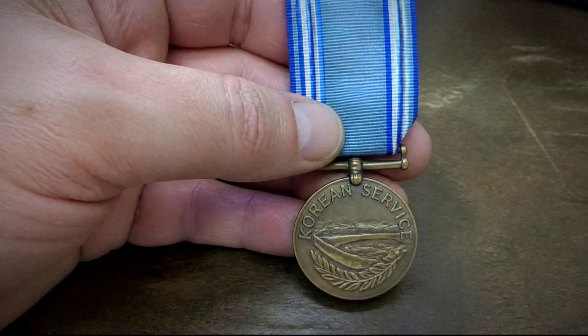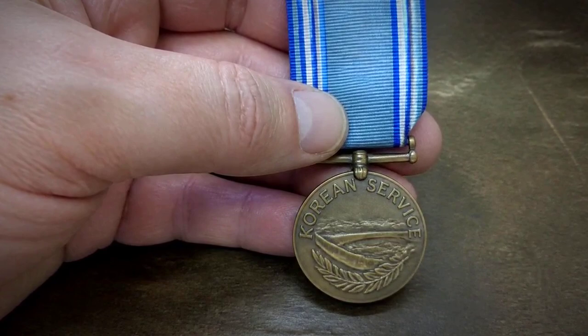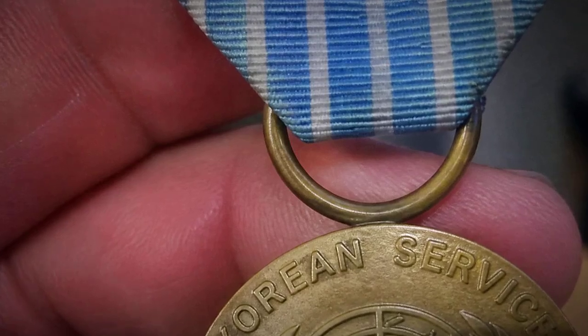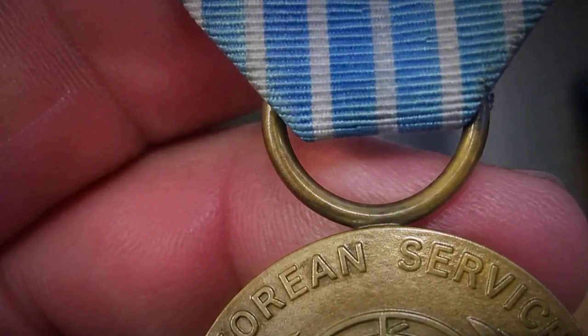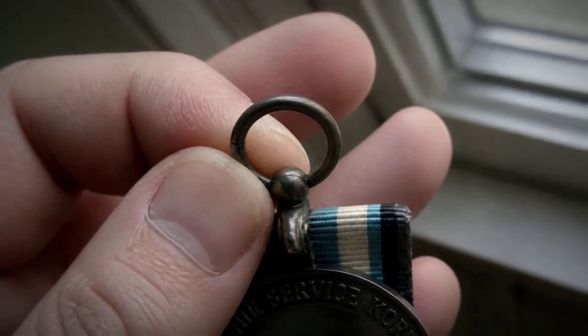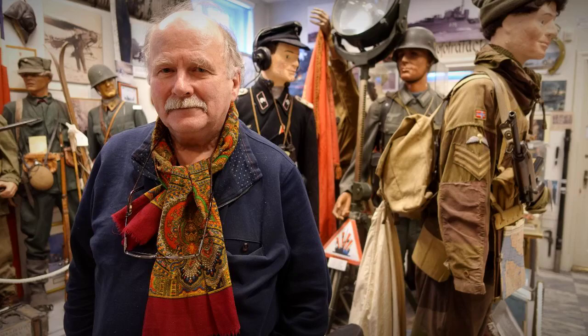The check. Look at the suspension ring at the top of the medal, where the ribbon attaches to the medal itself. On original issue pieces, the ring is a solid, seamless loop. On later reproductions and commemorative pieces made in the 1980s and 90s, that ring often shows a very faint side seam where the two halves were joined. That's a quick, immediate visual that costs you nothing.